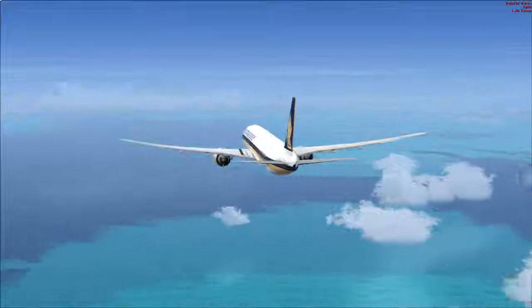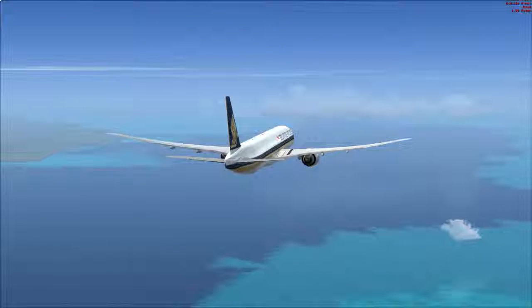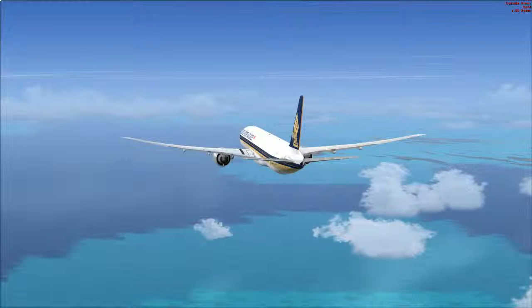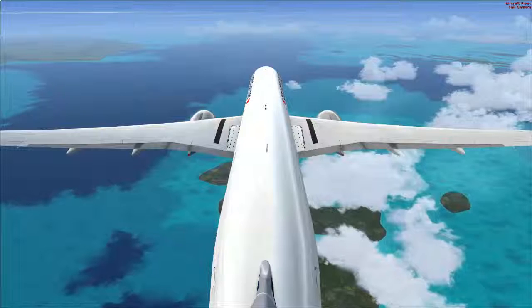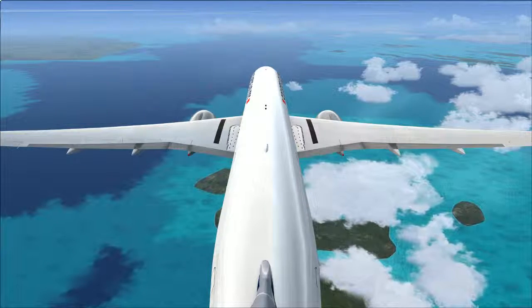So all the islands around the north of Indonesia and the channel there towards Singapore. And a 380 view, as I like to call it.